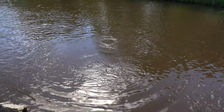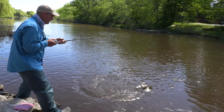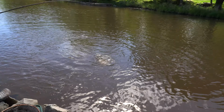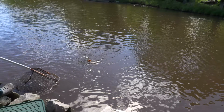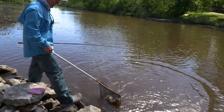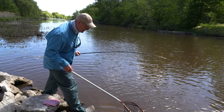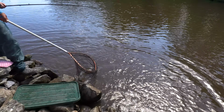Wow. Bigger than I thought. Still not ready. Okay. Nice carp, really nice carp, folks. Look at that. Real nice carp. Oh, yes. Oh, he's still full of energy and still green. Wow. That is a nice carp. Still full of energy. All right.